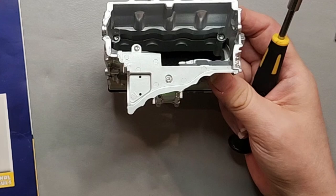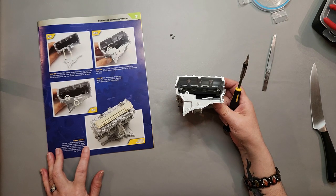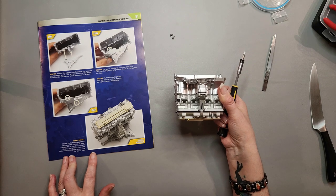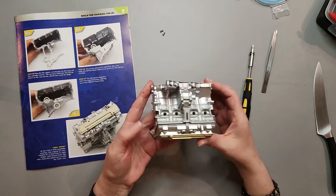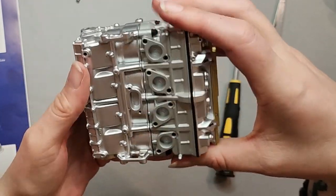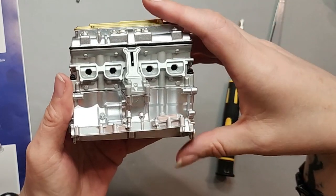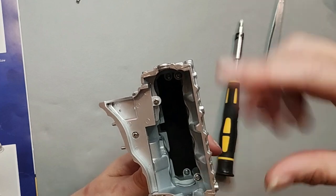Okay, fix parts together with two. Yep, done that. Final result at the end of the assembly. The engine of your Yamaha M1 is starting to take shape and should look like this. Keep the spare screws safe for later. Different colours of metal there. Don't that look amazing? Look inside. I've just screwed them. Okay.